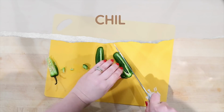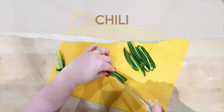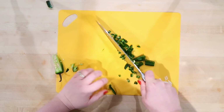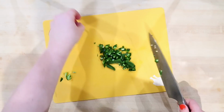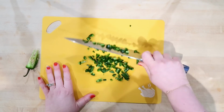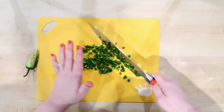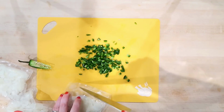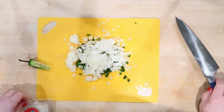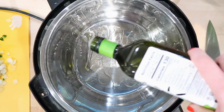Okay, so next up, I'm going to make some chili in my Instant Pot. So chili is one of those things I really love having on hand, either in the refrigerator or the freezer. I have some of these Super Cubes silicone trays. I've showed you guys these before that I can freeze soups and stews in and pull them out for individual servings. So I'll link those down below.